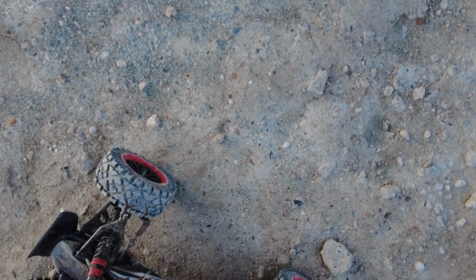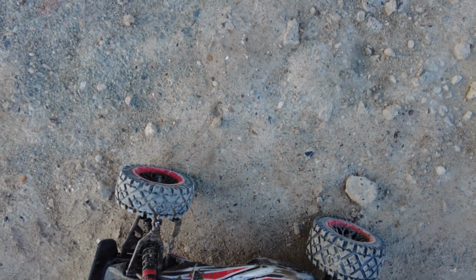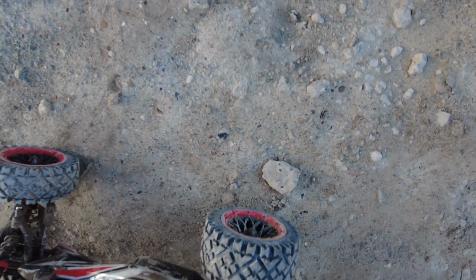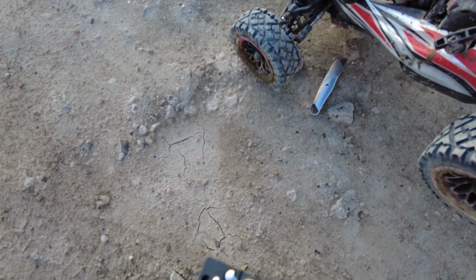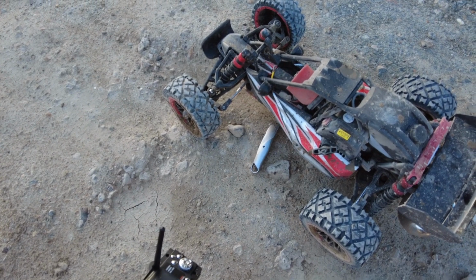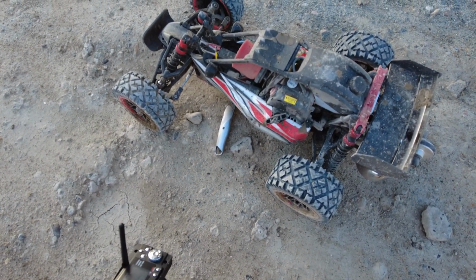She don't want to run at all now. Oh, she's got air. Air in the petrol. Is it run out of petrol? Bloody hell, we've run out of petrol. That's what it was about. That was a full tank.